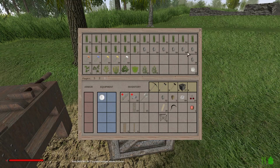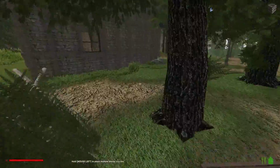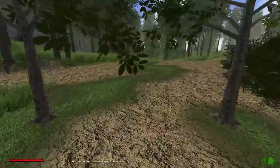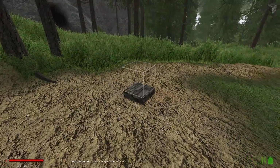I restocked our stone. We've got a bunch of stone right here, and as you can see on page 1, I've got a bunch more stone too. I think I went out and picked up like 30 stacks of stone over the weekend to get busy on that again. Excuse me. And the well we're going to put right out here. Yeah, this looks good to me.